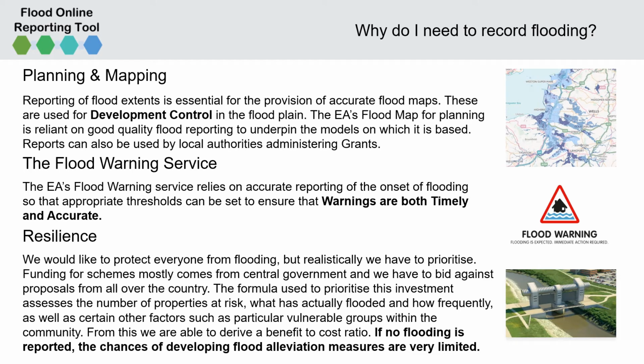Both the property and flood area records form an essential element in the modelling work that goes on to create the EA's flood mapping product, the ground truth, if you like. It's also very important that frequency and impact of local flooding are considered as part of the development control process. Confirmed records of areas prone to flooding can significantly reduce the problems caused by building in the floodplain. The EA's flood warning service depends on this kind of feedback to ensure that the thresholds at which warnings are issued are both timely and accurate.